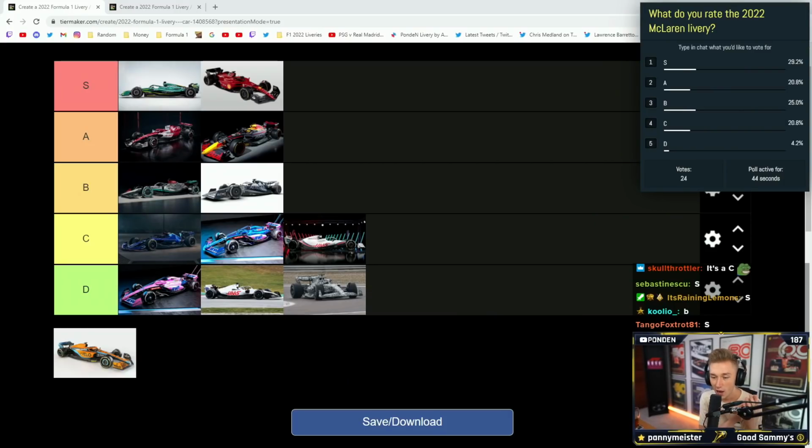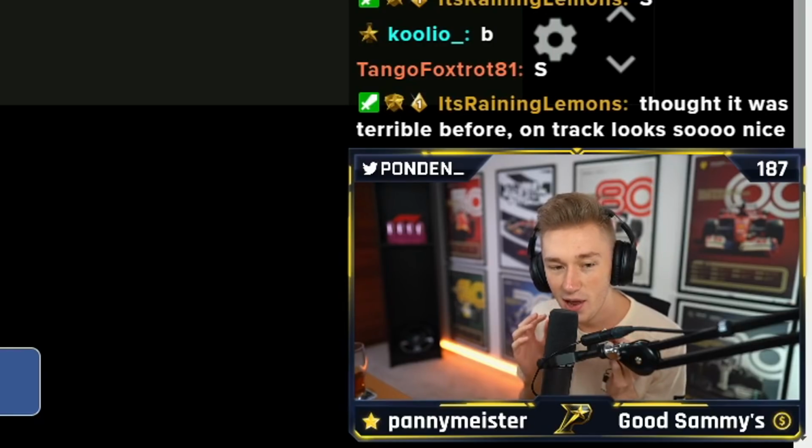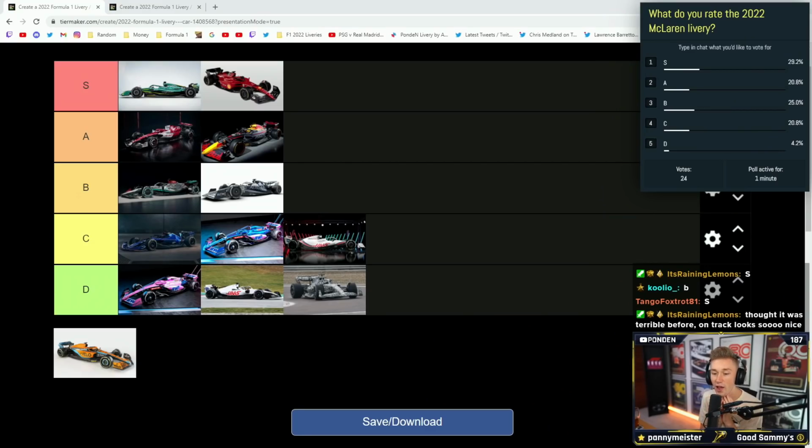I was so hyped. I woke up at 5 a.m. in the morning ready for this car to get revealed, and then it got revealed. And as it was getting revealed, I said, there is no way they can disappoint me with these colors. And somehow they disappoint me. I don't know how they managed it.